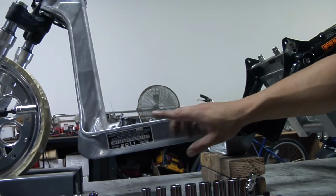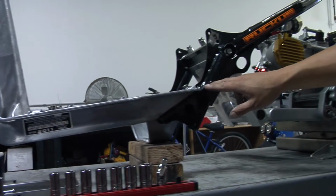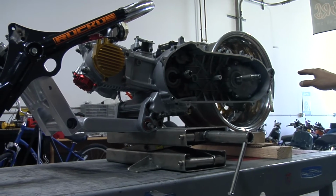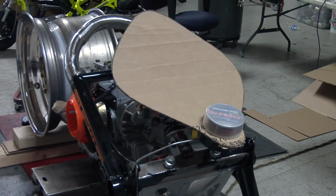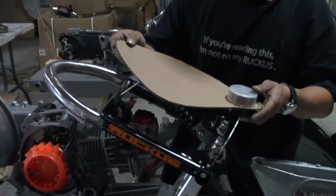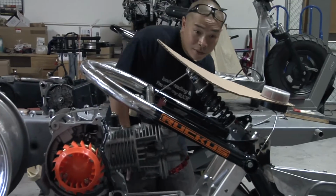For me, I like my lines a little bit slanted, a little bit lower in front, so that my line gradually goes up and carries throughout the whole body back to the motor. I'm mocking this up to see how my seat pan is going to sit. I think it's a little too high in the rear.